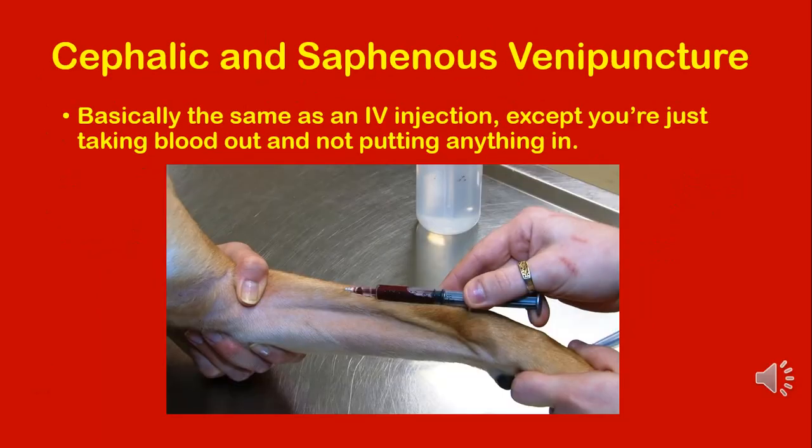All right, so cephalic and saphenous. This is very similar to how you would give an IV injection in the cephalic and the saphenous. So same deal. You're going to go parallel with the patient. You're going to have a restrainer that's holding off the vessel. You're going to draw back on your syringe, and you're going to collect your blood.